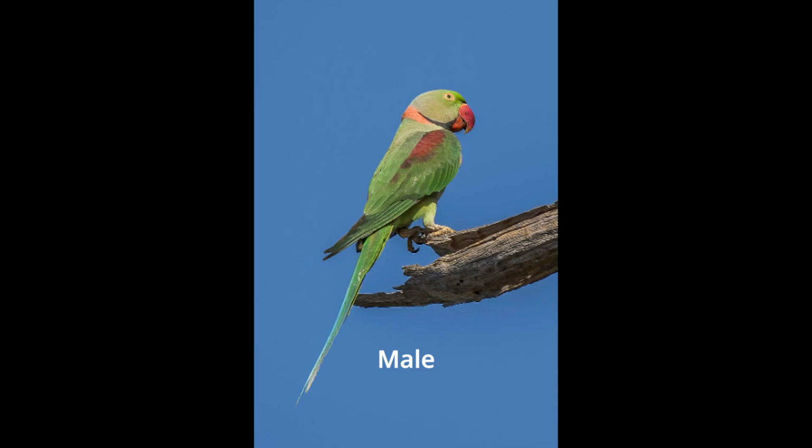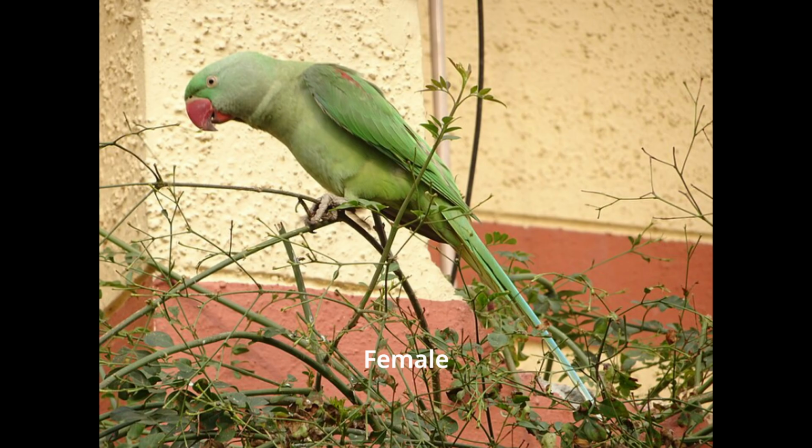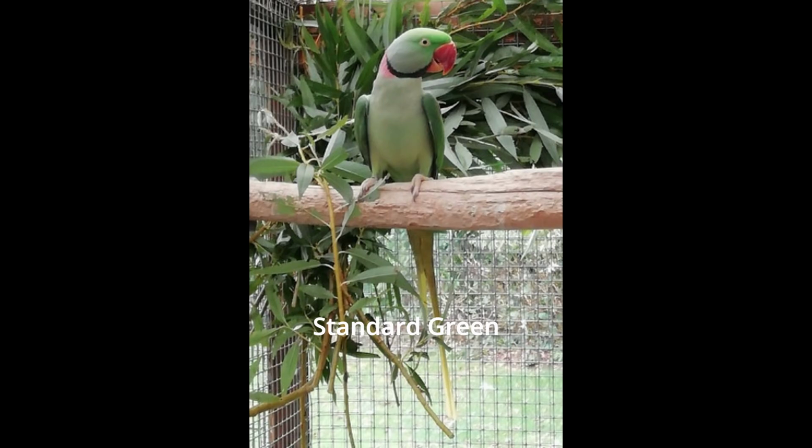Okay, now onto something a bit more fun. Mutations. The colors. The guide delves into this amazing array of colors and patterns. It's amazing, right? The variety is incredible. Well, even the standard green coloration might seem kind of ordinary compared to all the mutations. Oh, okay. But it's still worth appreciating. Yeah. It's the wild type plumage after all.